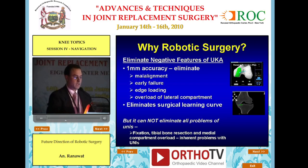So what does the robot give you? Well, it gives you accuracy, up to 1 millimeter. This can eliminate malalignment. It can eliminate those early failures. It can eliminate edge loading. It can eliminate overloading the lateral compartment. And interestingly enough, it eliminates the surgical learning curve. Unlike, say, the learning curve for a hip resurfacing, the very first robotic uni I did looked exactly consistent with my preoperative template. But it can't eliminate all problems.